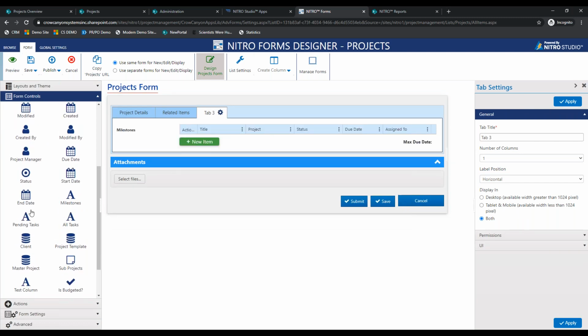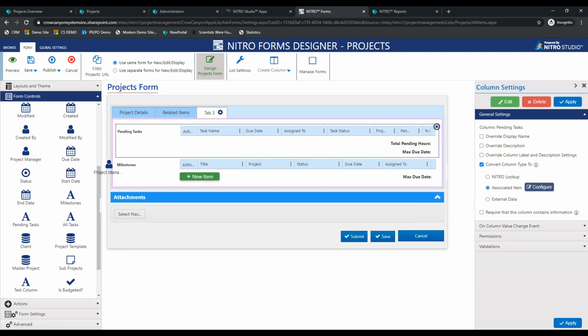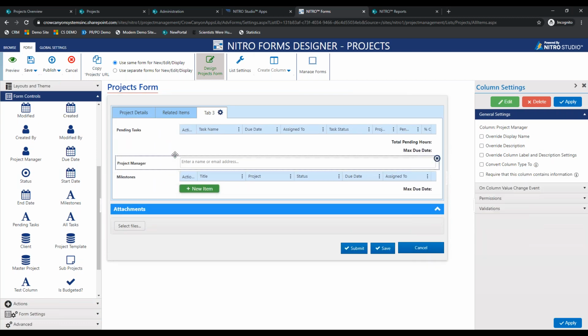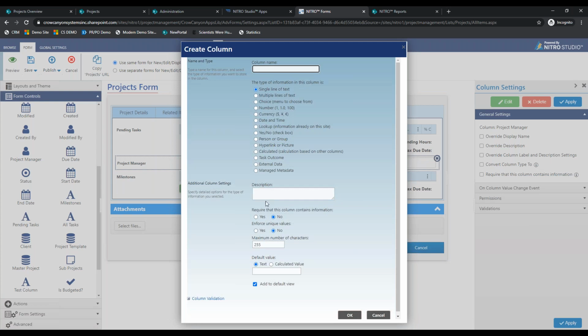So milestones and tasks, like we've already talked about, it's very much drag and drop. For those familiar with SharePoint, creating columns can be done on the list at any time. What we've done is, instead of having to go back to the list and create a column on that list, you can do so directly from the form design tool. You can create columns from here and have them automatically added to the site or to the form designer without having to leave it.